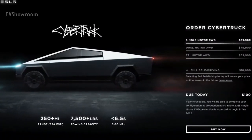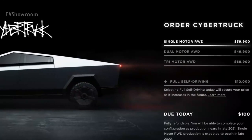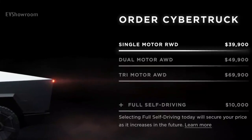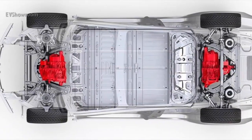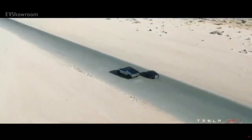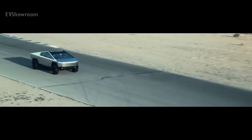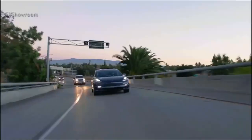When it eventually goes on sale, the Cybertruck will be available in 3 different variants. The entry-level pickup features one motor and a rear-wheel drive system, while the 2 and 3 motor models will both have all-wheel drive. As you may have guessed, the more motors your Cybertruck has, the better its performance, with the tri-motor version able to zoom from 0 to 60 miles per hour in less than 3 seconds, which is basically unheard of for a production truck.